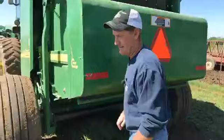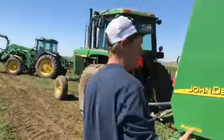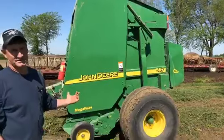And the bales, what kind of bales does that baler produce? This baler produces round bales. I'm going to get a good view of the side of it here for you.